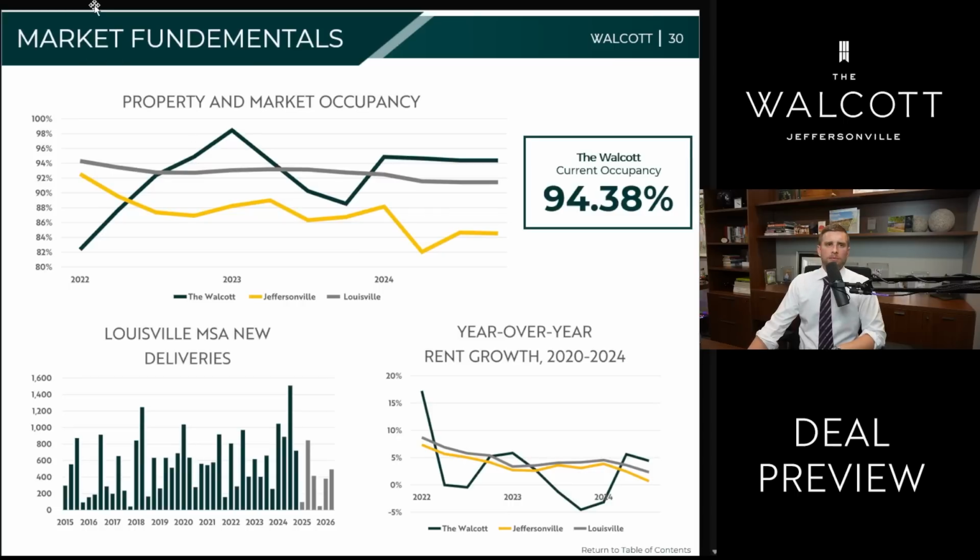In terms of some of the market fundamentals relative to the Walcott, Jeffersonville, and Louisville, occupancy at the Walcott has been stable recently. They had a relatively slower lease up as the property was delivered right when supply was just coming onto the market. A lot of new supply. They had to lower their rents. Then they were able to raise their rents significantly, and they've been able to have stable occupancy now over this last year. Jeffersonville has had strong rent growth. So has Louisville, and occupancy has been stable in those markets as well.